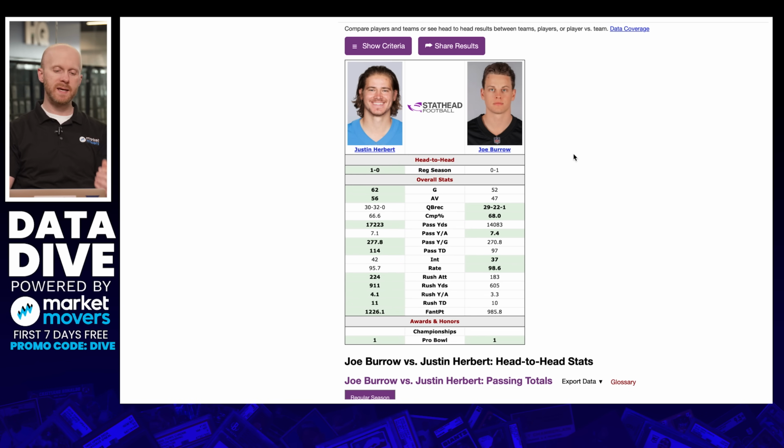You go to StatHead and you compare their stats over time. Obviously, more games played for Herbert, which is why some of the counting stats are going to be higher. But all in all, passer rating, other things, very, very, very similar in terms of those numbers.